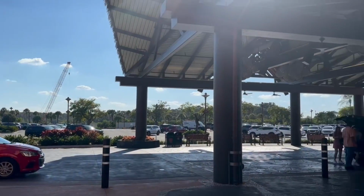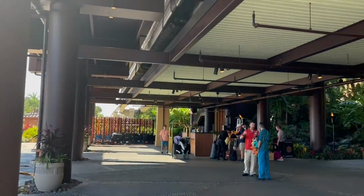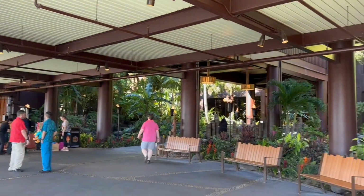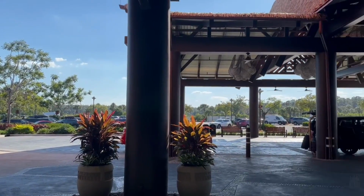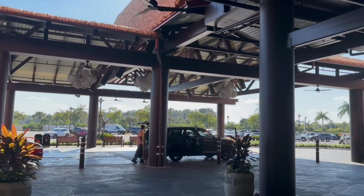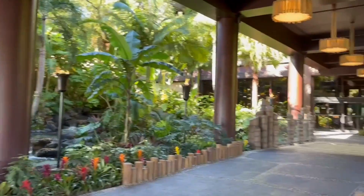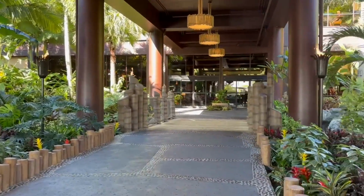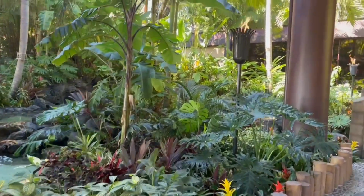Welcome to the channel. Today we are at Disney's Polynesian Village Resort, and I'm going to be giving you the grand tour of all there is to see here. Come on. Disney's Polynesian Village Resort is a favorite of many resort guests ever since it first opened in 1971, making it one of the original opening day hotels at Walt Disney World. The Polynesian Village Resort is all about celebrating the spirit of the South Pacific. There's lots of different details and touches that make you feel like you're in the different islands surrounding that area.